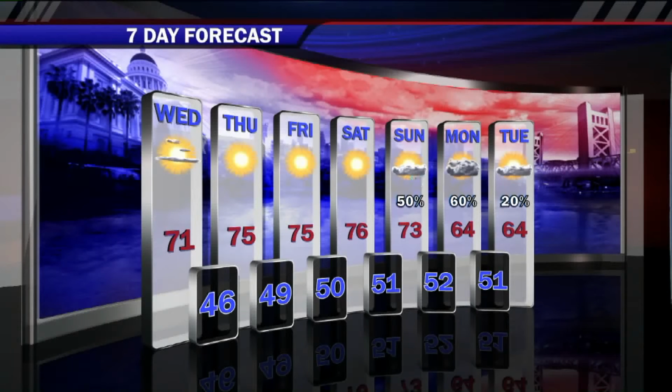There's the 7-day forecast. Plenty of sunshine from now through Friday. We're going to be in the mid-70s. And then our next chance of rain gets here on Sunday night going into Monday. I'm going to talk to you about that in a lot more detail coming up in a few minutes. For now, guys, back to you.